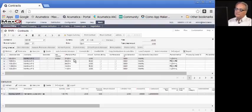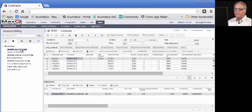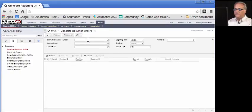Sometimes that makes sense, but for the most part, you're going to go back to the menu and generate the recurring bills, and typically that takes advantage of the scheduling feature within Acumatica. You might schedule this to run daily, weekly, whatever makes sense for your particular organization. So the same thing with the renewals and other things. They're typically done by using the Acumatica scheduler.